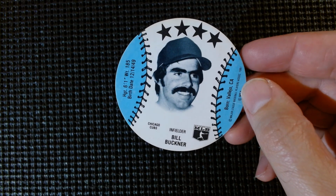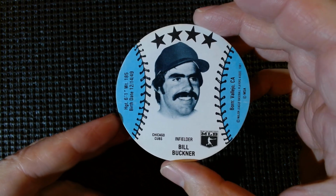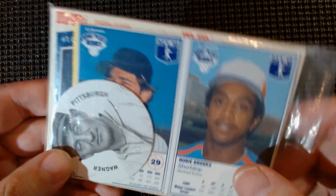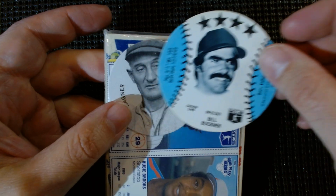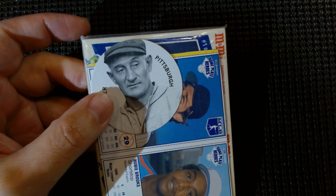of their little Happy Meal things, and maybe some soda related ones. But there we go, folks. You know, that stuff leads more into these like Kraft Home Plate Heroes, MSA, and then regular cards like the M&M's ones here, and then Panini doing their, okay, so the Panini one is the size of a King B, so this is even bigger than that, so it's somewhere between the two. So MSA later on did King B discs, which were this size, so obviously those are a little bigger.